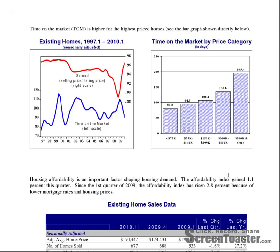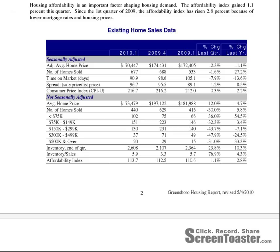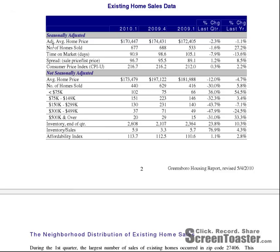Let's take a look at this report and a few things I want to touch on. As you can see here, existing home sales: the number of homes sold in the first quarter of 2010 was 677. Time on the market, 90.9 days. Very quickly, if you look at fourth quarter 2004, you see that the average home price was up $4,000. More homes sold, but the days on the market was a bit longer as well.